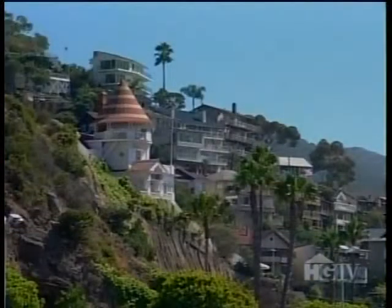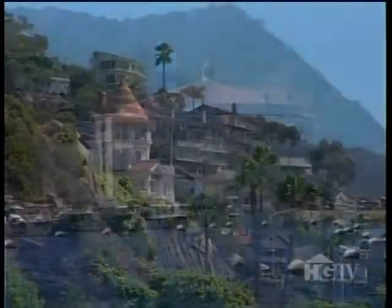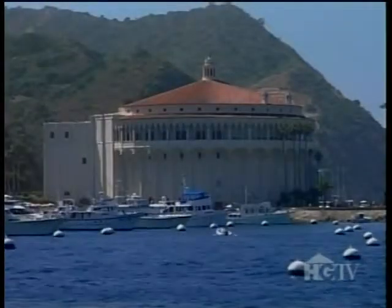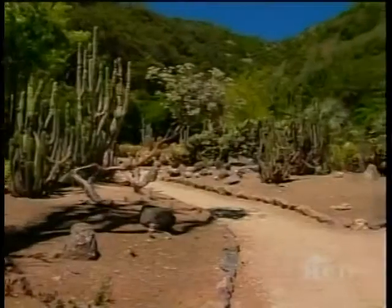William Wrigley purchased this entire island in 1919. Although he brought modern features such as electricity to this remote island and built the town's landmark rotunda, he also preserved the island's natural history. 86% of the island will never be developed, and it will be left in its natural state.